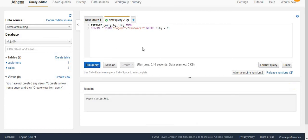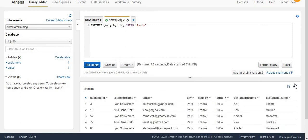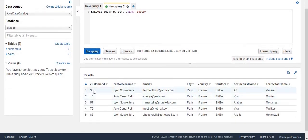So let's do that. You can see that it has been successful. That means my prepared statement is ready. Now I'm going to execute this prepared statement. I'll simply say execute query by city using, and then I'm passing a parameter. There could be a case where there is no parameter, but in this case I have city, so I have to pass city as a parameter. So I'm simply saying using, and then the parameter value is Paris. And if I run this, it's going to give me the same result. It's going to run the query behind the scenes, and give me the list of the customers from the Paris city.